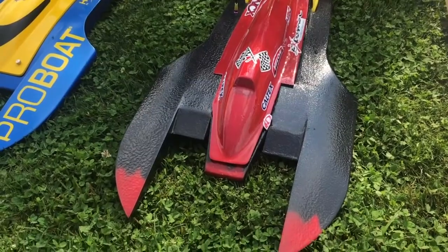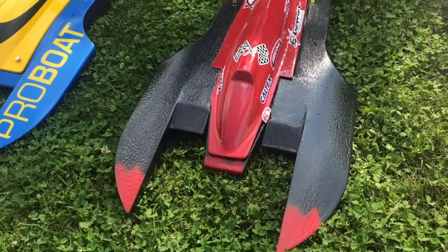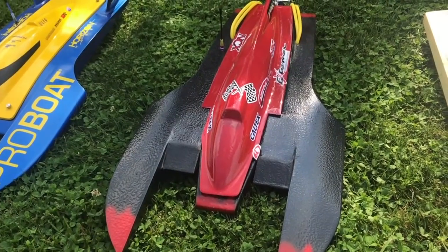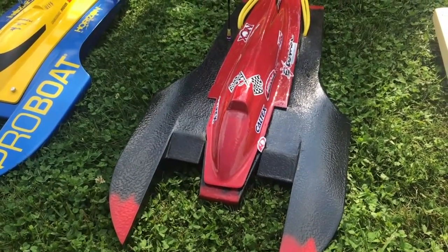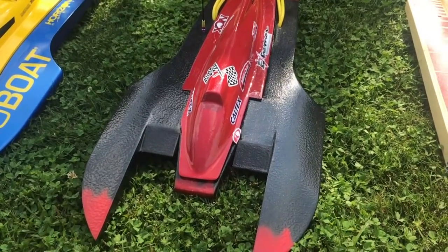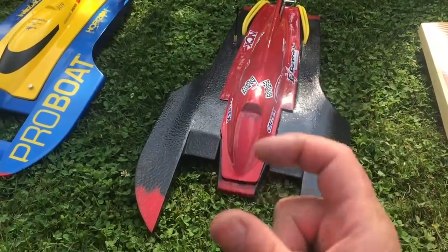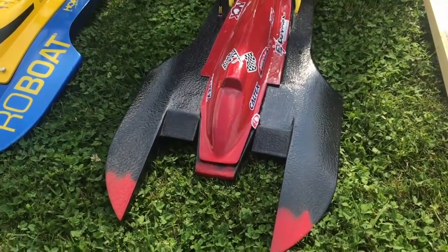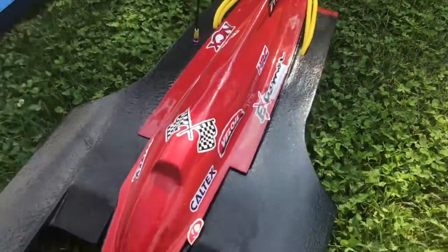Whiplash 20. This boat took me forever and a day to build. I haven't built a hydro in a very long time, and I literally just got it done. I would do little bits and bobs of it. It was a scratch build, came in a box this big. I would work on it for a week or so, then throw it in the box and get rid of it, and do it again for a week or so.